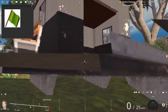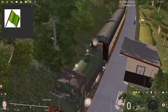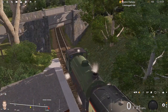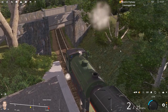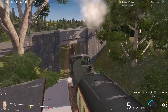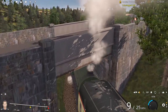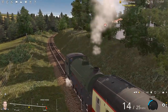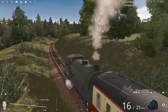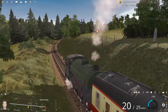Whoa, okay. So we've gone a bit funny there. But yeah, the custom buildings are really nice on the route. It's really good. Okay, we need to get a move on down to Bodmin Parkway because we're running late. We know how to speed a bit. We might just have to.